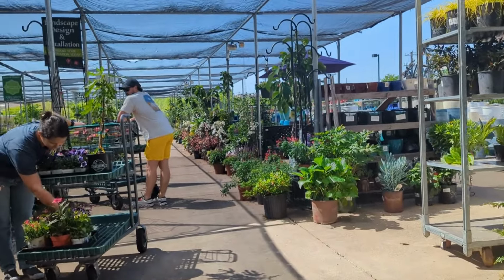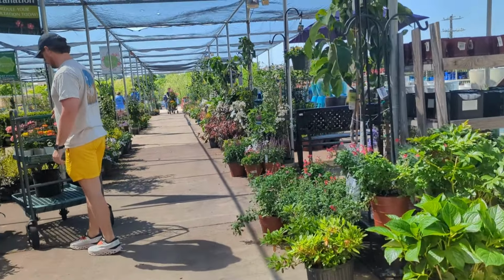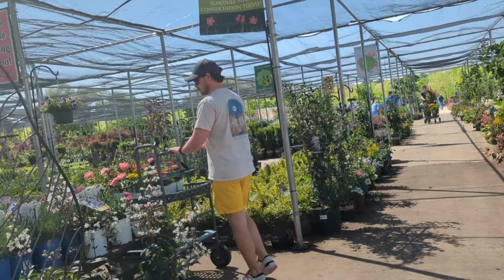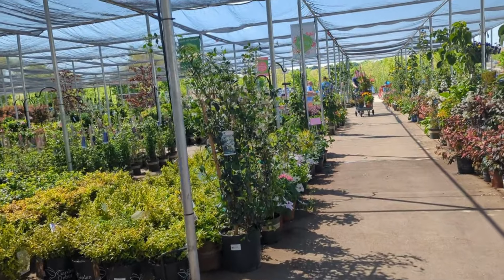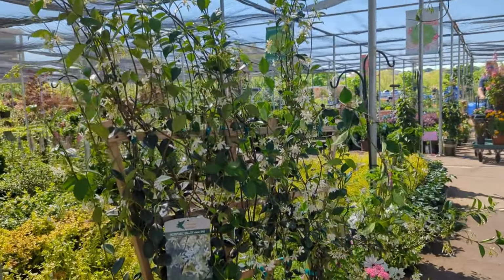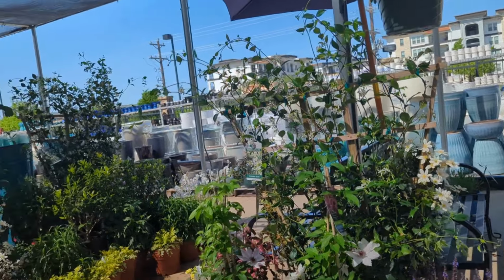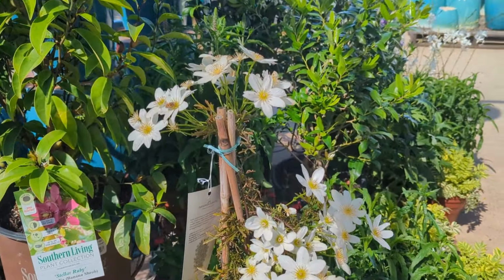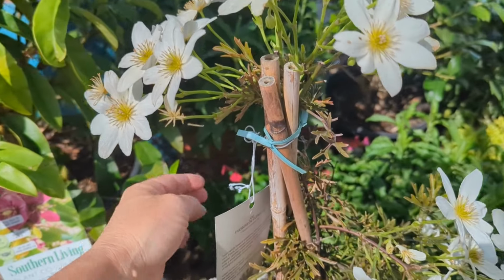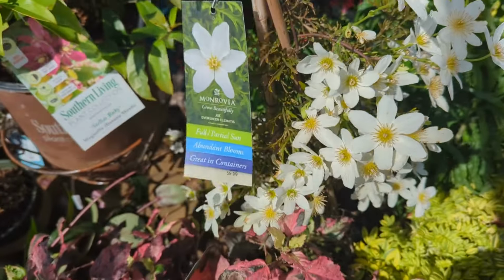Okay, so headed back away from the annuals and smaller starter plants. This is more like their big perennials, their big shrubs, vines, things like that. The thing that you see right away is this Confederate star jasmine on this trellis. It's absolutely beautiful. It's blooming. Mine doesn't because the vine dies. Look at that clematis. This was stunning. So this is a clematis. The bee was all over that thing. Look at that. Let's see. It was Jackmanii Evergreen clematis, and it was $59.99.